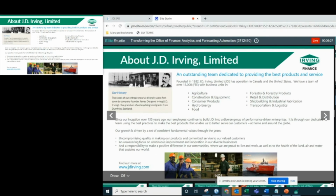And then our operations can be found in both Canada and the US. So that can be from Newfoundland all the way to Lethbridge, Alberta, and Maine down to Macon, Georgia.